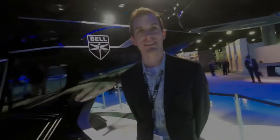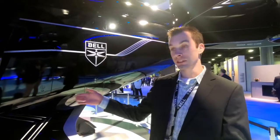When are you expecting to have this flying? So we're working on a flying version right now, so in the next couple of years we'll have one flying. As far as the civil certification, we're looking at the mid-2020s, maybe around 2025. This particular vehicle, the Nexus, doesn't quite fall in your typical category of aircraft. It's not a fixed wing, it's not a rotorcraft. So eVTOL. It's the eVTOL, and we're working with regulators, the FAA, on figuring out that path to certification.